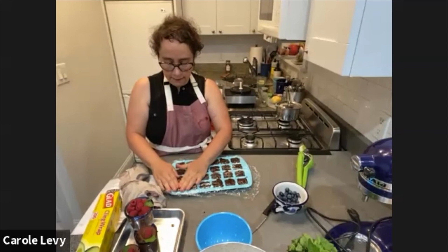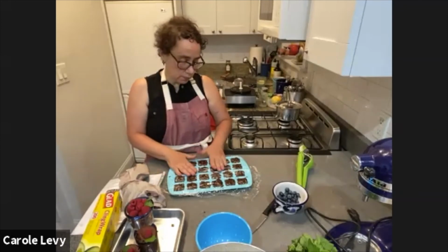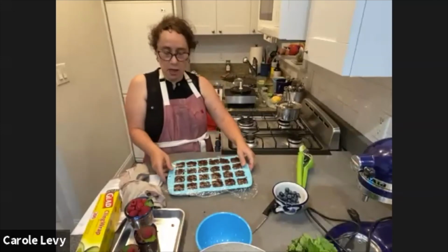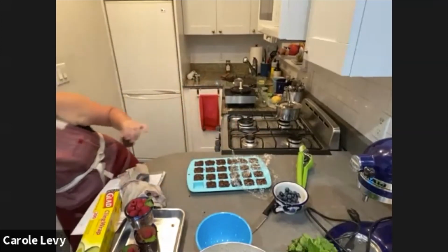Now we're not going to have them frozen, but I really serve them frozen. And in the summertime, like I said, it's really delicious. So that is how I would serve them. But because we don't have that time to freeze things, I can just show you that you would pop one out. Okay, I'm going to put it on the plate.